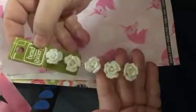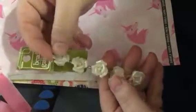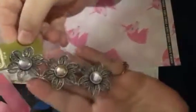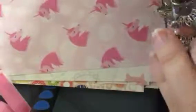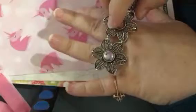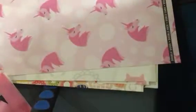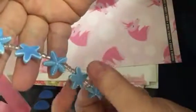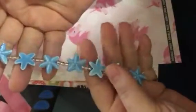And anyway, I picked these up. I thought they were really cute. Little pearlescent. And then I picked these up. It's just three on there, but it'd be a super cute, huge ring. But anyway, that was cute. And then I picked this one up. So I thought that was cute. If I could get it to flip, little starfish. So that one was cute.